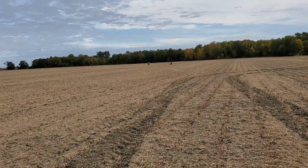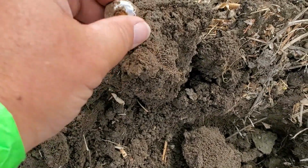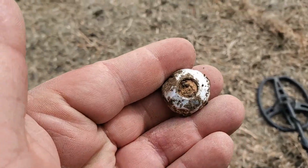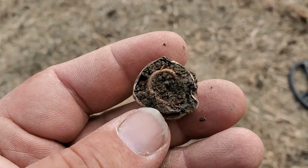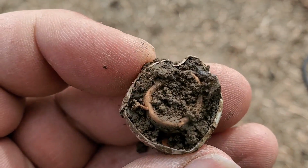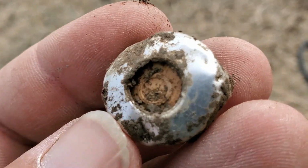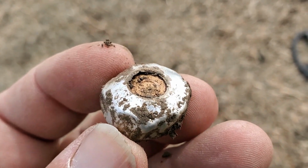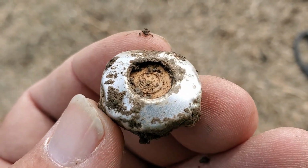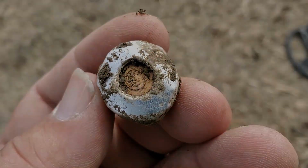Well, this one really fooled me. I was heading over to where Bill just said he found a bullet, and I pulled this out, saw the shiny, saw the gold, got all excited. What is that? I still don't know what it is, but it doesn't look like it's anything good. It's a cap of something. Pretty mangled on that side. I'm not sure of anything. It's probably something very, very modern off a tractor, but it looked good in the hole.